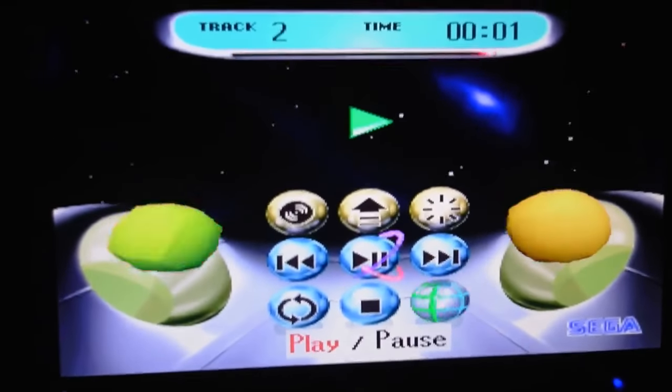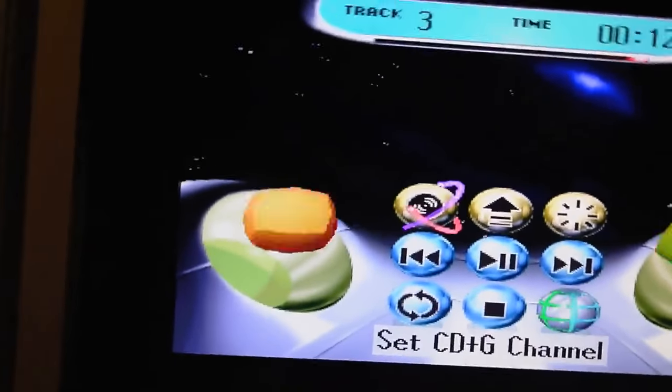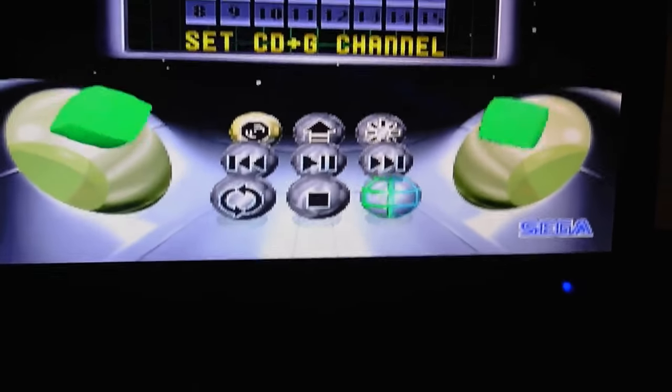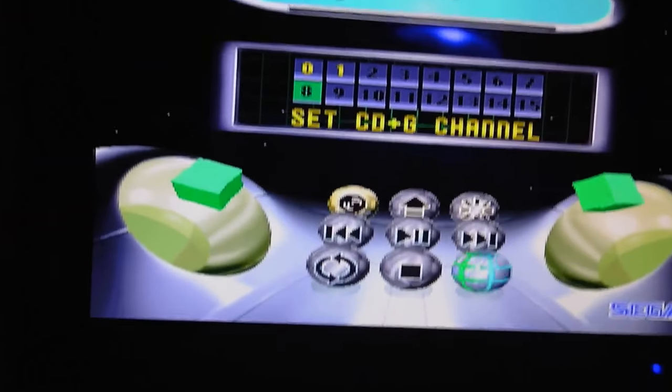So, back in Virtual Cop 2. Now, I don't have many games that support this, so I'm just going to pick Rayman. It says checking disc format. And while this is the PS1 version of the game and not the Saturn version, I am still allowed to listen to the music. There we go, a bit of Rayman music. You can't start up Rayman unless it's the Saturn version of the game. It will only let me set the CD plus G channel. That's all it will let me do.